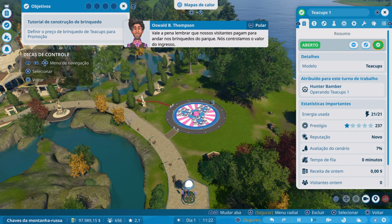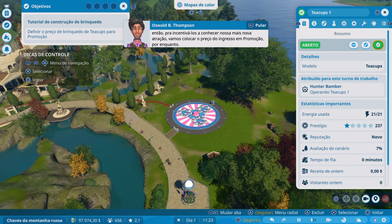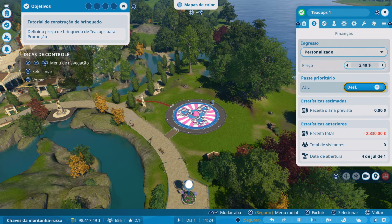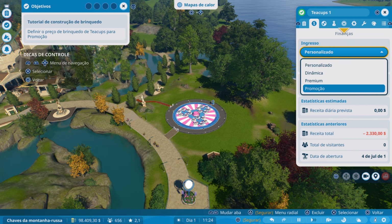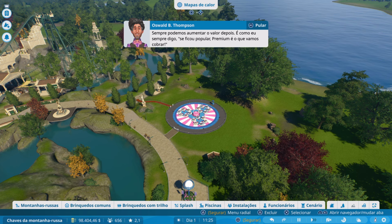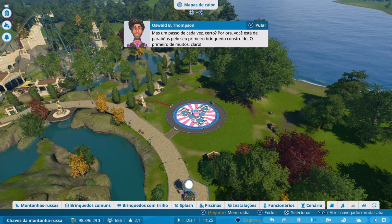It's also worth noting that our guests will have to pay for tickets to enjoy the rides in our parks. We control how much we charge, though. So let's encourage guests to ride our latest attraction by setting the ticket price to bargain for now. We can always increase the price later. As I like to say, when you achieve popularity, charge premium for prosperity. But one step at a time, eh?